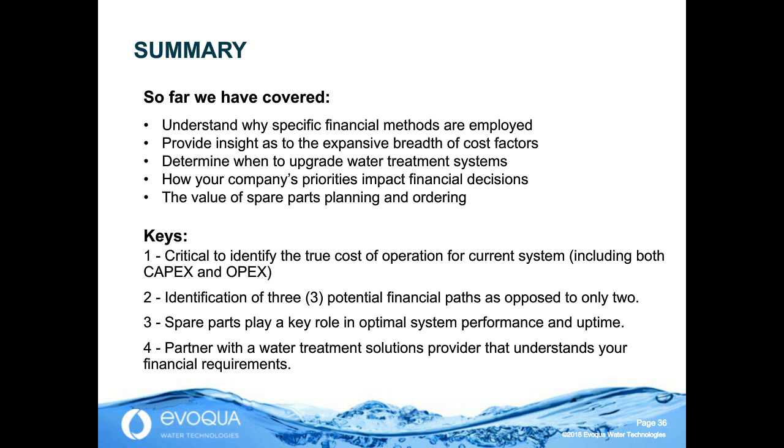In summary, so far we've covered understanding the specific financial models and methods that Eric went through and how they're employed, and the insight into the expansive breadth of those cost factors and how they impact your decisions. Determining when to upgrade the systems gives you a little bit of a path on the timing of how you do that, and the company's priorities and the impact of those financial decisions. The value of spare parts and planning and ordering. It's critical to get the true operation costs for your current system, including both the CapEx and OpEx. And identify, as Eric identified, those three potential financial paths as opposed to only two that you may be looking at. And those spare parts play a key role in keeping optimum performance and uptime to your system. Remember to partner with your water treatment solutions provider and understand all those financial requirements.